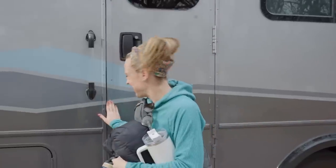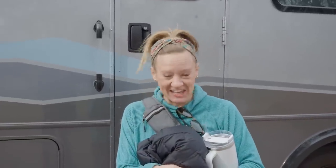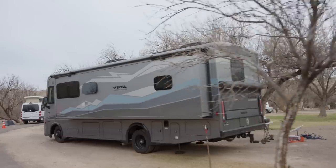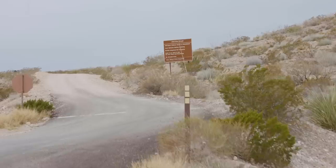All right, it's time to go explore. We have layers, we have lots of water, and we are heading out to explore the Rio Grande area now, and I cannot wait to take you along.